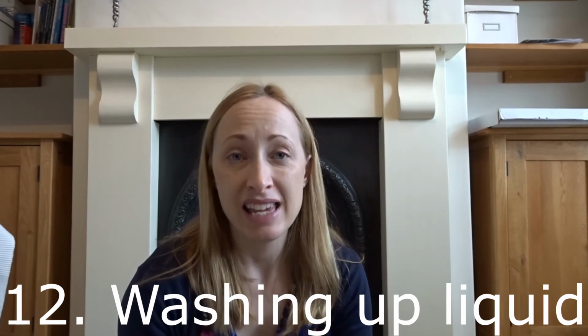Item 12 is washing up liquid. Now, I save on washing up liquid. Again, I've tried loads. I've tried Fairy, I've tried supermarket own brands, and the one that we keep going back to and seems to last for ages is the Lidl's own washing up liquid. I think we've also tried the Aldi, which was okay, but Lidl's is the one that we are using and going back to every time, and it's less than £1 for a bottle.